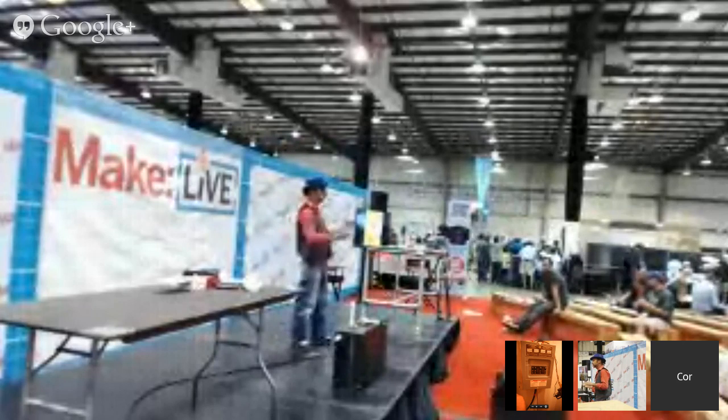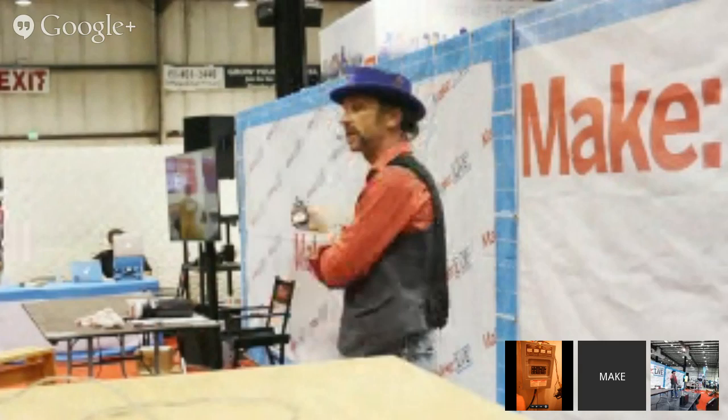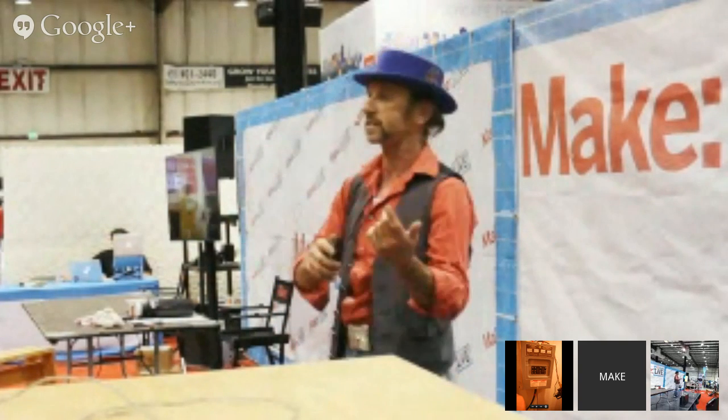And I just isolated the little sub panel. I can move it in the container if I decide, you know what, I need more power. I need to do this. I'd rather have it there.